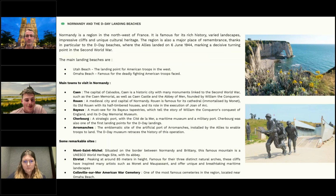Yes. Concerning Etretat, peaking at around 85 meters in height, famous for their three distinct natural arches. These cliffs have inspired many artists such as Monet and Maupassant, and offer unique and breathtaking maritime landscapes. And finally, you have Colleville-sur-Mer for its American War Cemetery, one of the most famous cemeteries in the region and in the country, located near Omaha Beach.